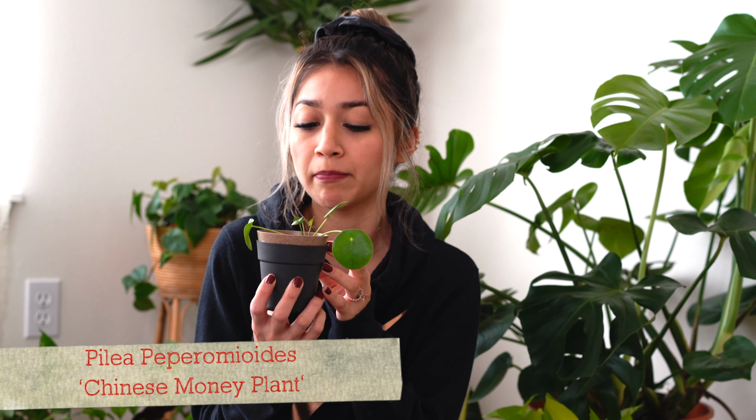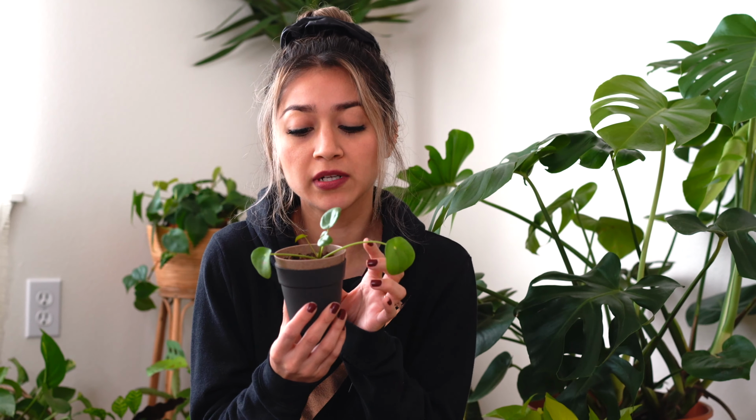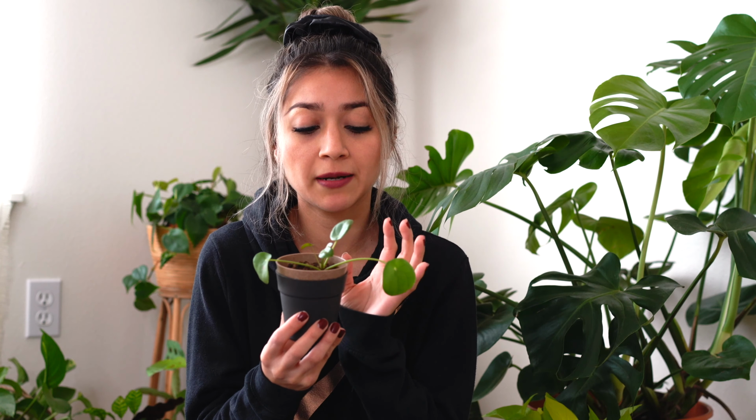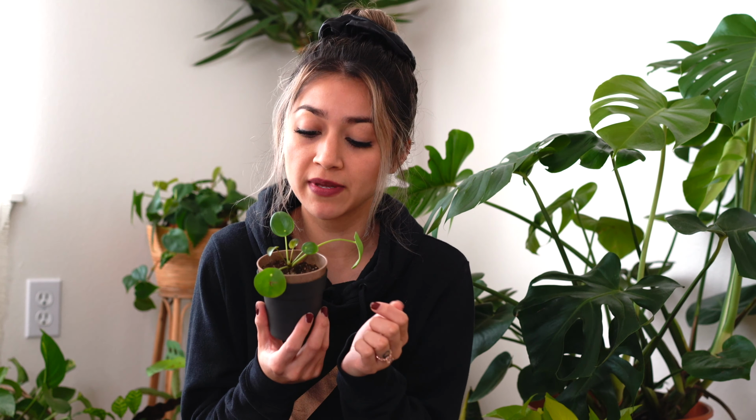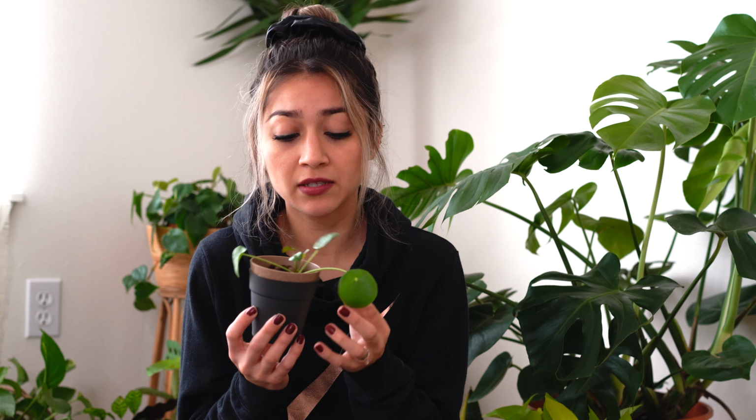The first one I wanted to share is this Chinese money plant, I believe it's called, or a pilia. This one I've had since the summer. I bought this one at a plant nursery and it is one of my slowest growing plants. I had it downstairs, but I don't think it liked it, so I moved it upstairs into my beauty room. And since then, it's given me 3 new little baby leaves. This one is one of my favorite just because it's super cute and its leaves are round.